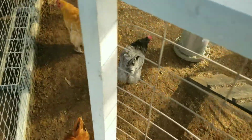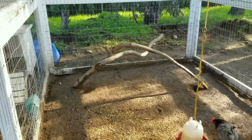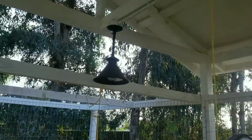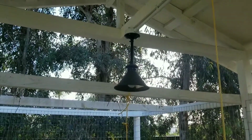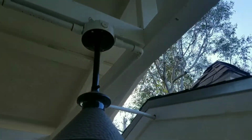So I got this extra door. In the yard I had a piece of eucalyptus fall, so I cut it so they can perch on it. But it has the 2 lights that I changed a little bit. It was the same light as the one above their nest outside, but I added a piece of rigid pipe so they can extend down.